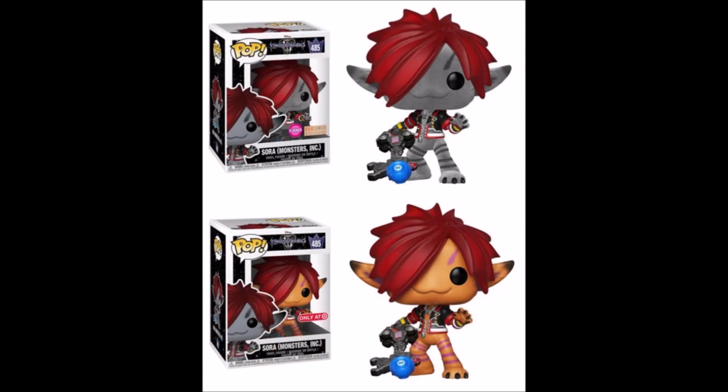Also in the world of video games, mixing in with a little bit of Disney, we've got some exclusives. We've got Sora from Monsters, Inc., of course, from Kingdom Hearts 3. You can get him as a Box Lunch exclusive where he is flocked, or you could also get an orange version of him at Target.